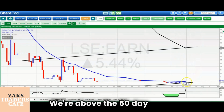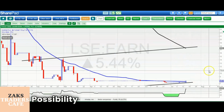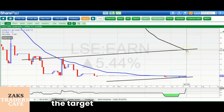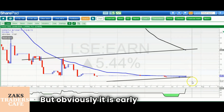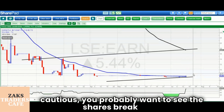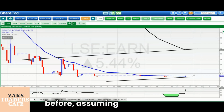We're above the 50-day line for the first time since basically the end of February. Possibility here of a rising trend channel base with the target there as high as 17 or 18 pence over the next couple of months, but obviously it is early days yet, and if you're cautious, you probably want to see the shares break back above the April resistance, 8.5 pence plus, before assuming we are on our way.